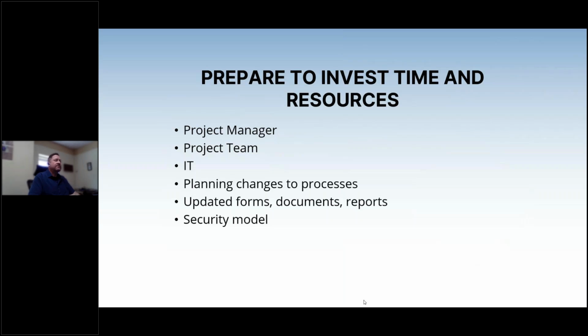And finally, you're going to be defining a security model. So that's going to go down to the field level into what people can view, edit, or delete. And so you're going to do that for each role, each user type. Each different role or position in your program may have different access, and so you're going to define that along with your project manager. It's going to take some thought and time.